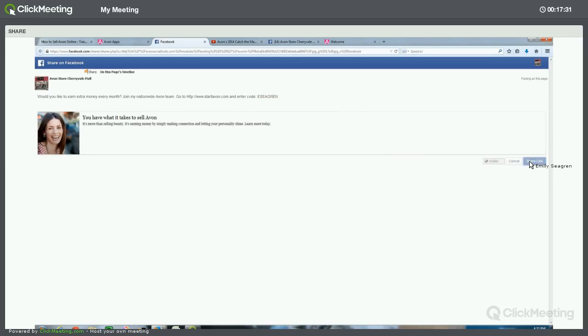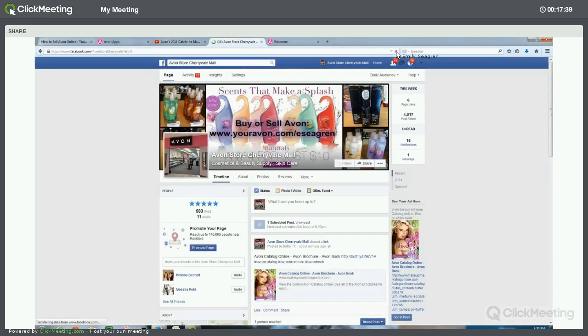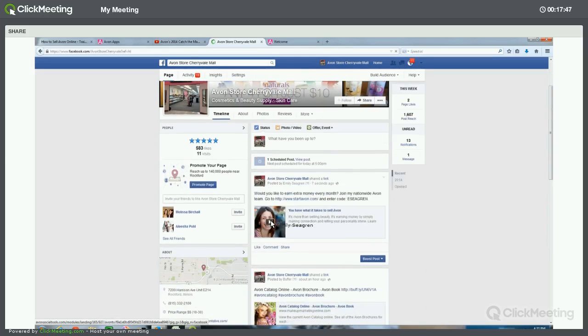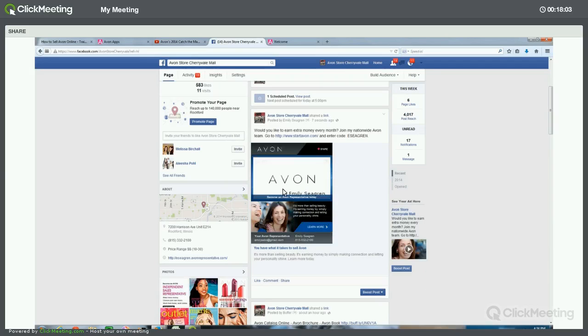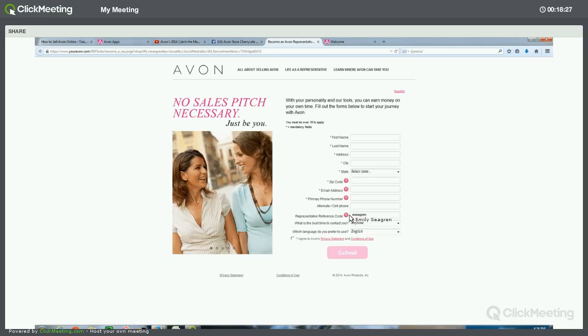So you click on share link, and let's check it out here. Okay, so you can see that that posted to my page. If someone opens that up, give it a minute here. It looks like it's syncing. They can watch a video, and then if they click through, it will actually take them to a page that's pre-filled with my reference code. Okay, so you can see here, representative reference code, eSegrin.